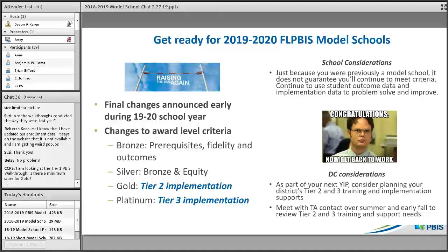Someone was asking me about 1920, and we are going to be announcing those early in 1920. We do know that there's going to be an increased focus on Tier 2 and Tier 3. So it's a heads up for the schools and the district coordinators to begin thinking about planning Tier 2 and Tier 3 training and implementation supports over the summer. And a heads up for schools that if you haven't explored those advanced tiers, you might want to be thinking about doing that over the summer.